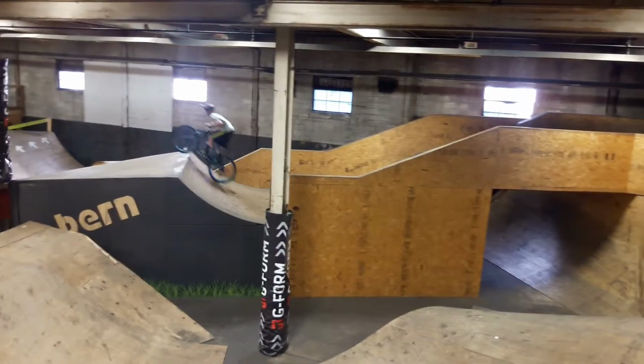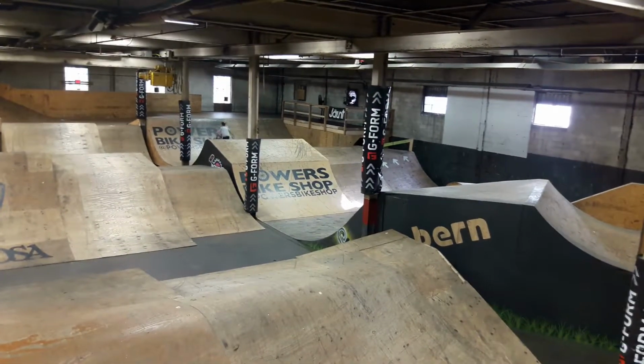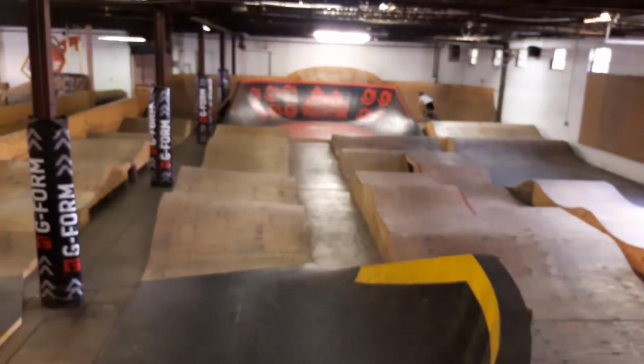It only cost $17 for a day pass, which is kind of crazy, wondering how they even stay in business, allowing people to have that much fun for that little. I really loved the pump track. It was super fun. The woods room was super fun. Everything I did there was super fun.